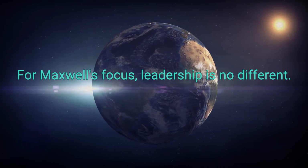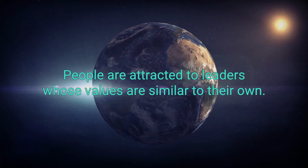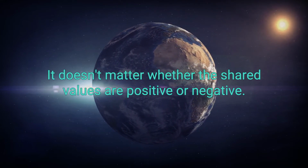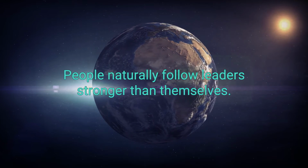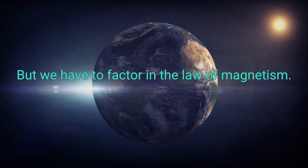From Maxwell's focus, leadership is no different. People are attracted to leaders whose values are similar to their own. It doesn't matter whether the shared values are positive or negative. Either way, the attraction is equally strong. People naturally follow leaders stronger than themselves. But we have to factor in the law of magnetism.